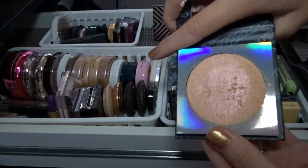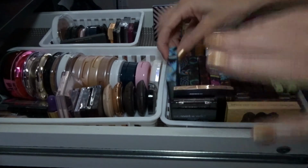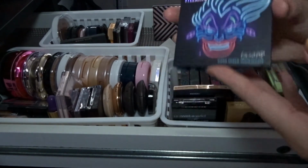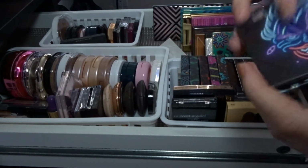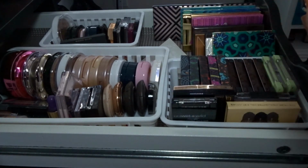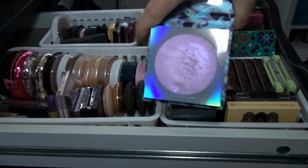This one's gorgeous. And then finally, the reason why I placed this order, and I got the whole box set for this one. Are you surprised? This one's Ursula, Poor Unfortunate Souls. Oh, why did that happen? Poor Unfortunate Souls, the purple one.